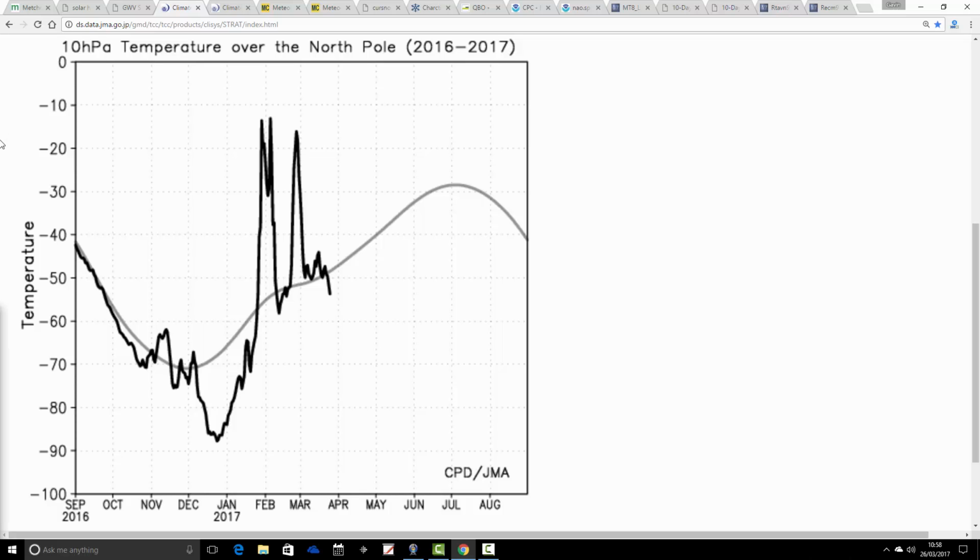So moving on to the stratosphere, this is the temperature chart at 10 HPA over the North Pole. The black line tells us where the temperatures have been this season, going back to last September. The grey line is the trend line, and you can see that we should be moving upwards now in terms of the temperature at 10 HPA in the stratosphere over the North Pole. So we are moving up to our peak of those stratospheric temperatures, which occurs, of course, in the summer.